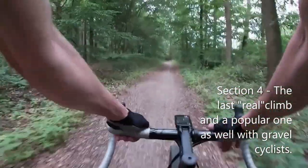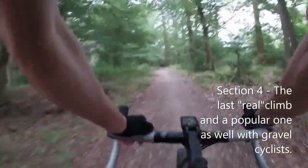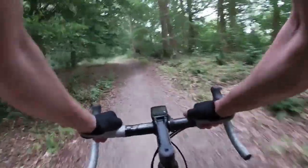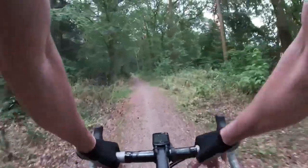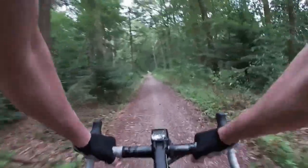Going uphill, this is quite a popular Strava climb. It starts about 400 meters earlier, it goes all up here. It's quite a steep climb, about 5%, 6%. And I think I'm like number 25 or something on this. So the guys are flying over here, definitely flying. It's a steep little climb.